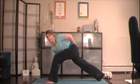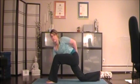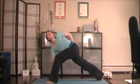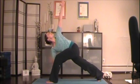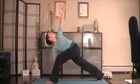Now, if it feels better for you and your balance is maybe a little bit off, you can always lower this right knee down to the ground. Place your fingertips on the ground beside your left foot and reach your left arm up to the ceiling. On the inhalation, think about lengthening the spine. And on the exhalation, find space and invite the twist.